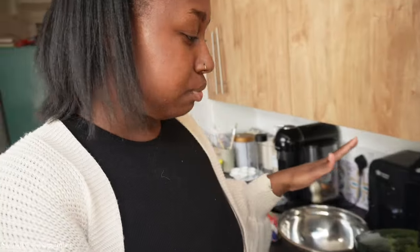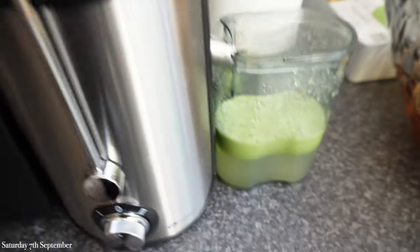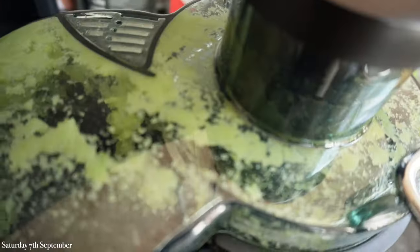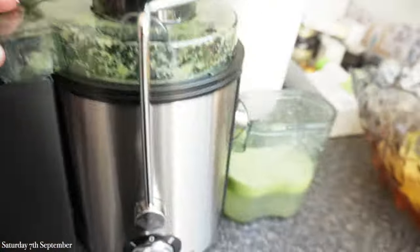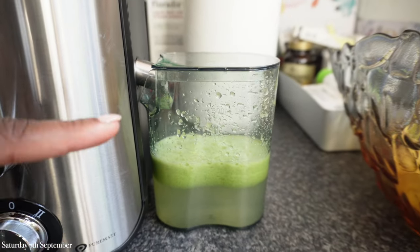Yeah, I feel like I'm just not using it properly. For the amount of fruit that I'm putting in there, I should have way more juice. I put in about 5 sticks of celery and 4 apples, and I've only gotten this amount. This is how much we've gotten out of it, and we have a bunch of residue. Can someone let me know am I doing it properly? Because if I am, then that is expensive.